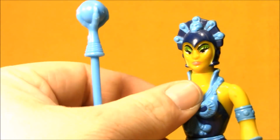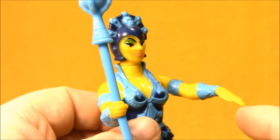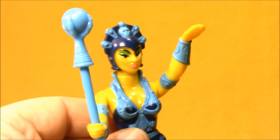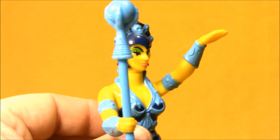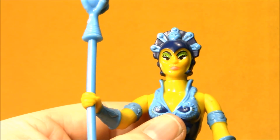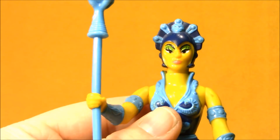She has the power punch feature that the boys have. She does also suffer from the lame hand that can't hold any accessories. But it's not too bad for casting spells, though it is a little bit weird. I think she's got a better looking face too. I mean, it's strange, but it just works somehow as an evil character.